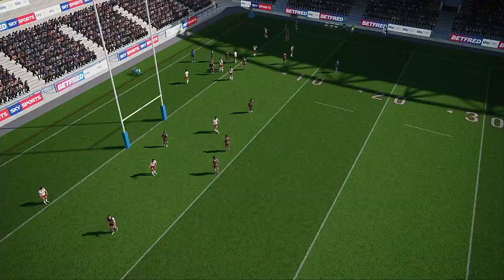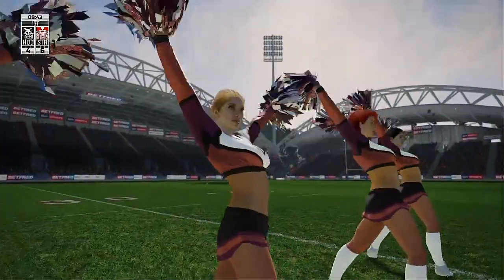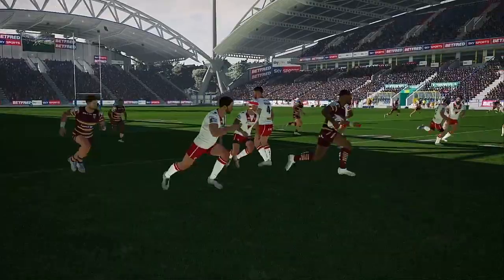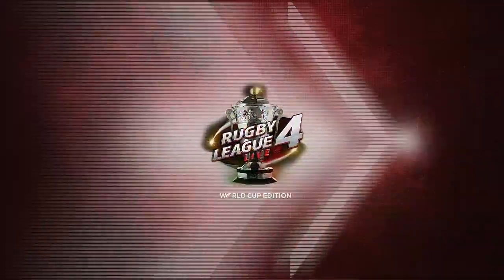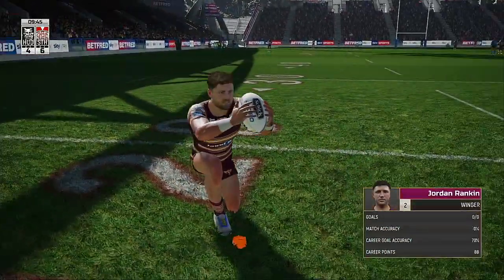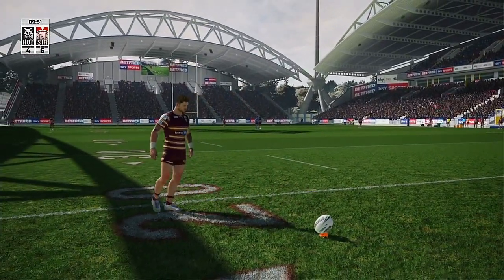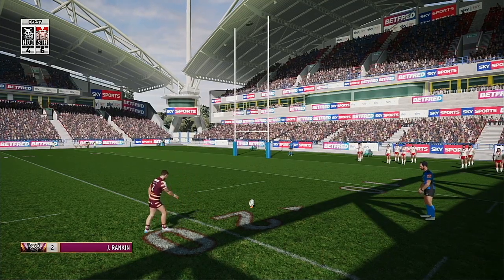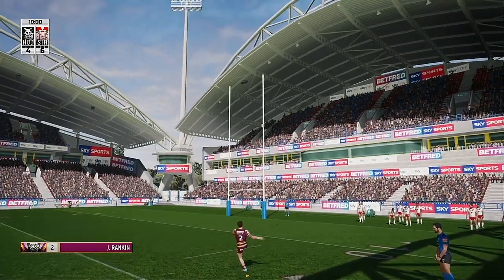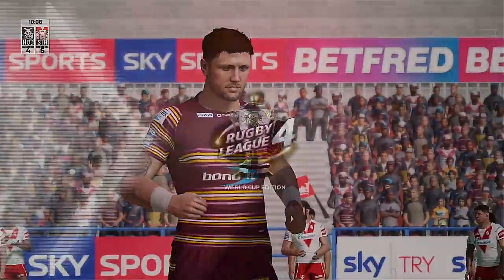Magical try. The home side are going absolutely bonkers after that scintillating try. The opposition were absolutely bamboozled in defence. They had no answer to that. Size up this conversion attempt. Fades away to the right side of the posts. The Saints lead by two.